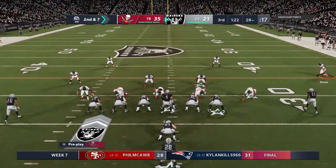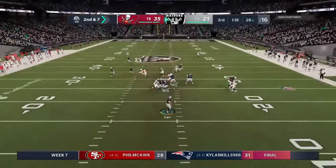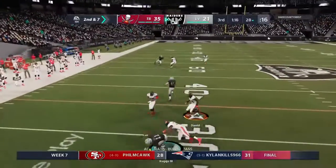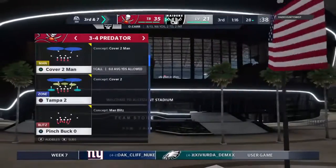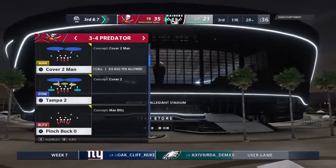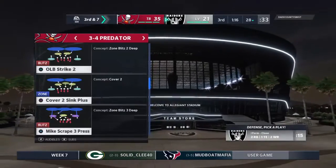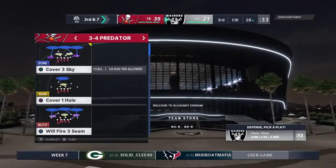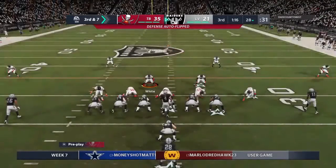Here's 2nd and 7 now from the 28. Now Carr. Incomplete. A lot of force bearing down on him there. He could not hang on. It's 3rd down. And, partner, to me, that one was all about timing. If he's there too early, it's going to be a pass interference call. If he's too late, it's a completed pass. He was Johnny on the spot on that one.